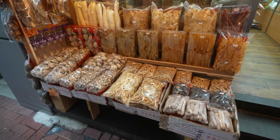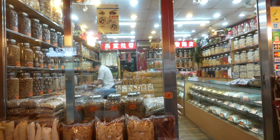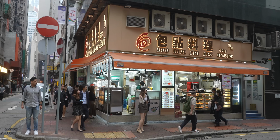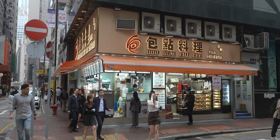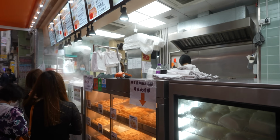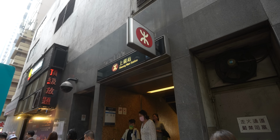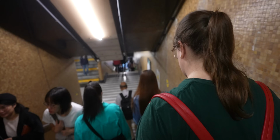There's so many little food stands. Everywhere you turn, there's some place to eat. It all looks good. And then there's these little stores selling ingredients. I'm not exactly sure what they're selling, but it's cool to look in. We're just crossing the street. Look at this place. It sells a bunch of buns and bao. I feel like the places even on the corner of the street are better than the best places in LA. Yeah, definitely.